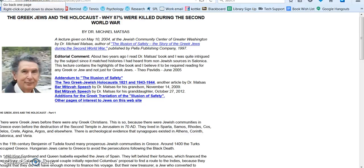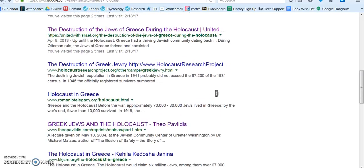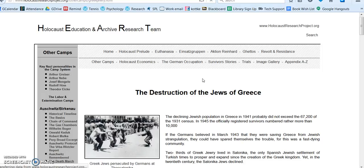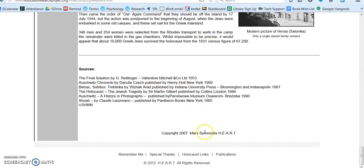So you can kind of see as you are looking around which ones are going to be reliable and which ones are not. So let's look at Holocaust Research Project. Destruction of the Jews of Greece. Not looking great. Let's scroll down and see what's going on at the bottom. Copyright 2007, and then they copyrighted 2012. Not sure who Mark Simonatis is.